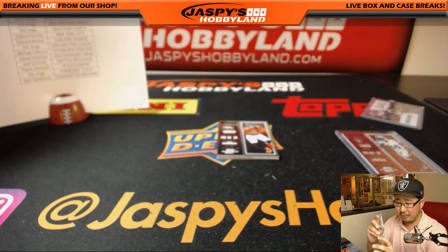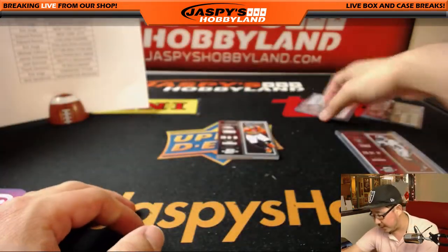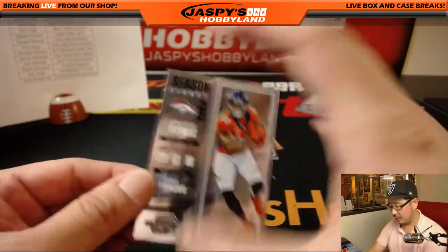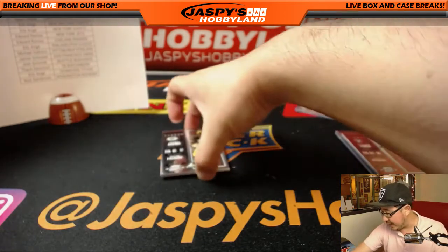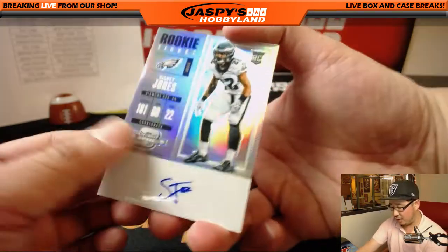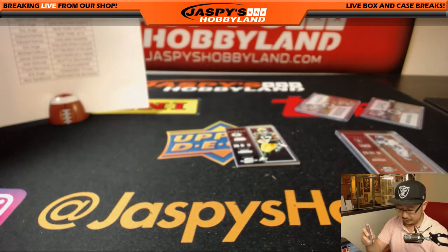You know what we haven't seen? I don't think we've seen a dual autograph yet, right? I think we haven't seen one of those yet. That's 2 out of 10. That'll be a randomizer. Demaryius Thomas is your base card, season ticket, base card. And there's Devontae Adams right there. Revealing a Sidney Jones rookie ticket auto. For the Fly Eagles Fly, that goes to Eric.